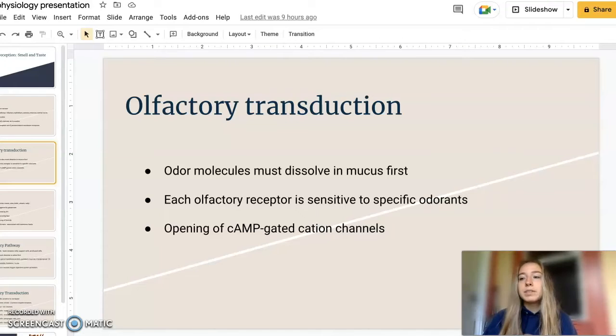These nerves synapse with secondary neurons in the olfactory bulb, which is located on the underside of the frontal lobe in the brain. And secondary or higher neurons then project through the olfactory tract to the olfactory cortex. And from the cortex, they can either travel to the cerebral cortex or the limbic system, where they can connect with the amygdala or hippocampus, which is where emotion and memories get linked.